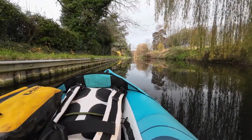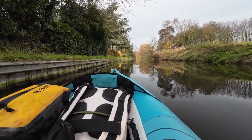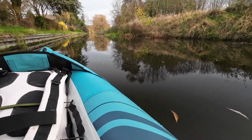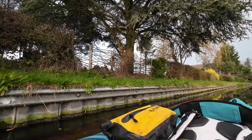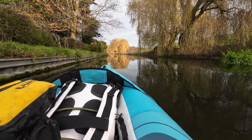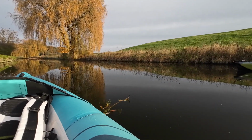It is a nice stretch of calm water, this. You might have seen one of my previous videos here where I commented on the canal being infested. So we're out on the Chesterfield Canal. It's a little bit dodgy. Ruddy thing's infested with crocs. Look at those lovely reflections. Beautiful. Look at that through there with the sun on that willow. Looks awesome, doesn't it? Especially with the reflection as well. Oh, John, I've got to say, this was a good idea today.